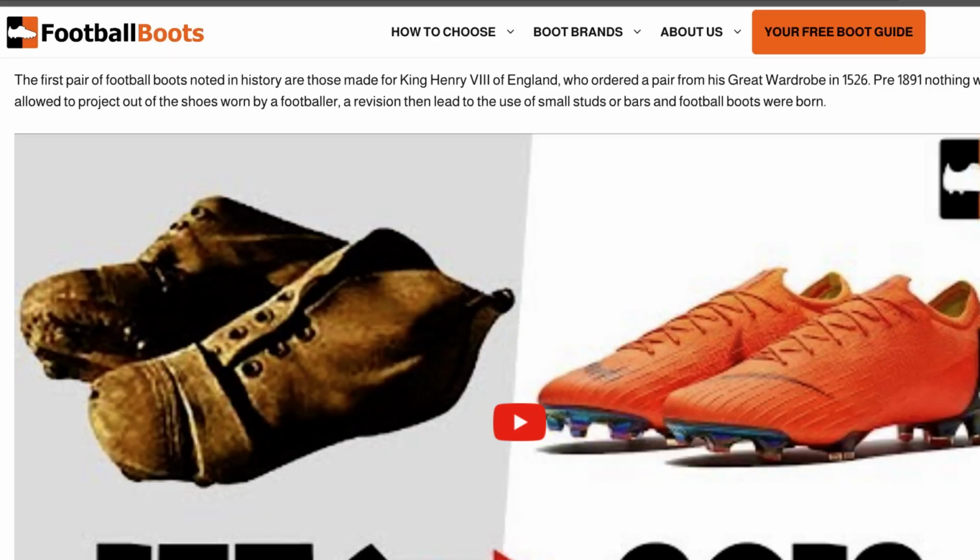Before he got to be the Henry that we know, Henry loved sports. And in 1526, he commissioned a pair of leather football boots. It cost about £90 in today's money. And he was an avid fan of football. So I'm not sure who he would support today.